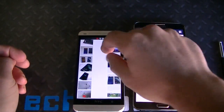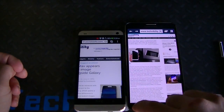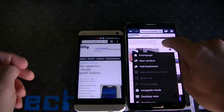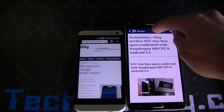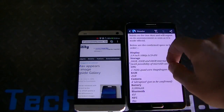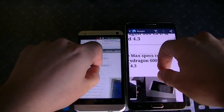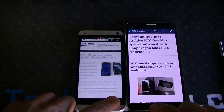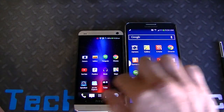Okay, so there's the HTC One Max next to the Galaxy Note 3. And here you have reader mode as well. So you can do reader mode by clicking right there. You can enlarge the text, you can make the text smaller, you can share it. So a multitude of options, which are useful in my opinion. I like both reader modes. They're both really good. And again, just to show you the pinch zoom, you can see the screen quality difference on 100%. It's a bit brighter on the Note 3, but it's a bit more realistic on the LCD display, the Super LCD with the IPS panel here on the HTC One.